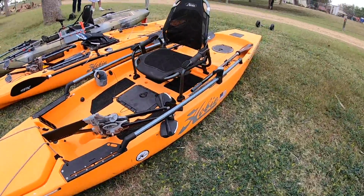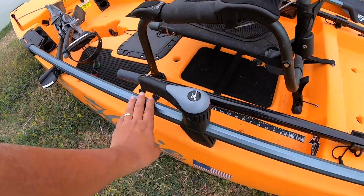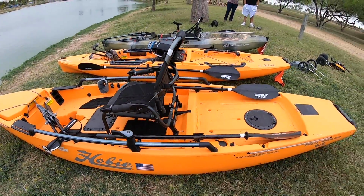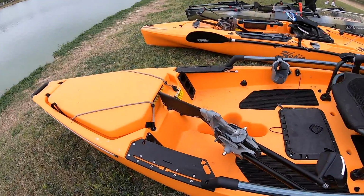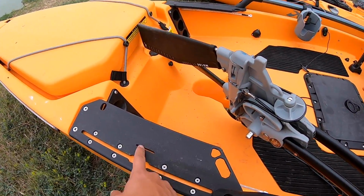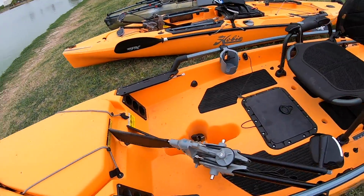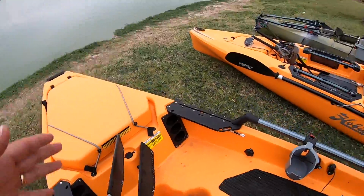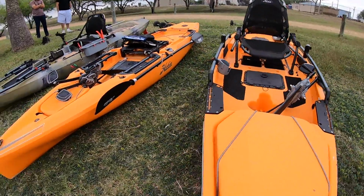As far as riggability or fishability, the Pro Angler has these A-Trails running a pretty good length of the kayak, so you can attach a lot of stuff there. It does have track right here, and a space for your knife, your pliers. And this is super cool. You get these rod tubes in here, so you can store your rods horizontally. That is an awesome feature.